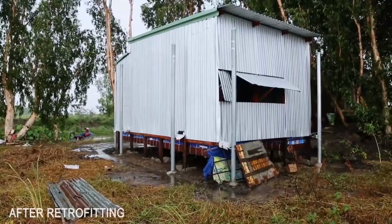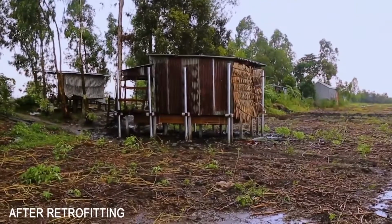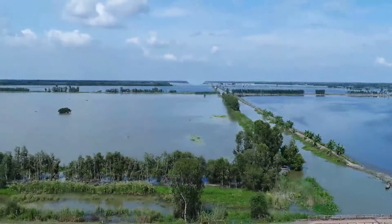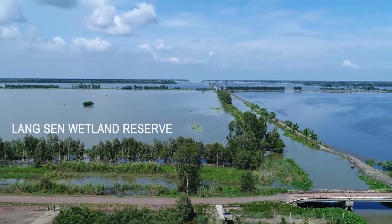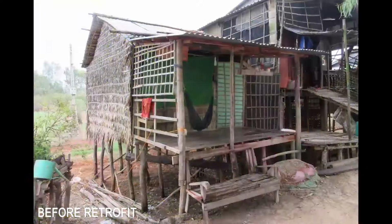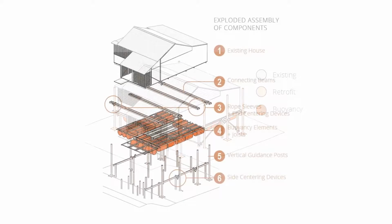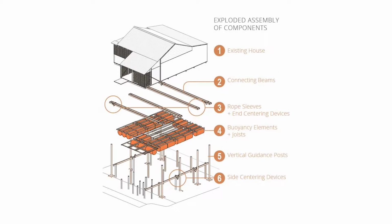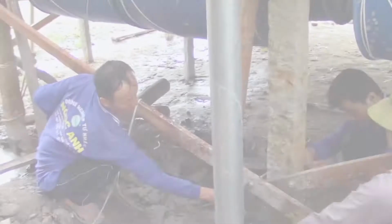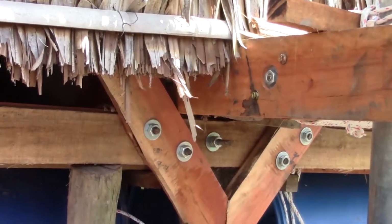Variations of systems were developed on both sites in order to test different approaches of amphibious retrofits. The second site is in Long San Wetland Reserve in Long An province. Our work there followed the retrofits in An Giang province by a few weeks, allowing us to learn from that experience and incorporate improvements into the later retrofits. We were careful to maintain contact with homeowners before, during, and after the retrofit to monitor their experiences and satisfaction with the performance of their retrofitted house.